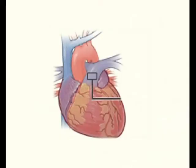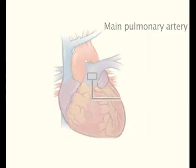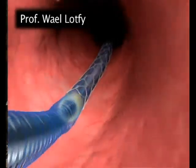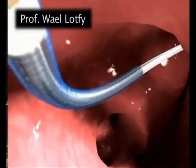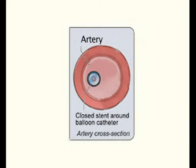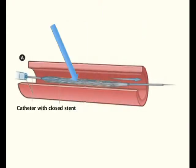The regular medical stent is introduced usually from any of the venous inputs, for example from the right femoral vein, traveling across the inferior vena cava, through the right atrium to the right ventricle, and across the pulmonary valve to be placed in the pulmonary artery, the main pulmonary artery.